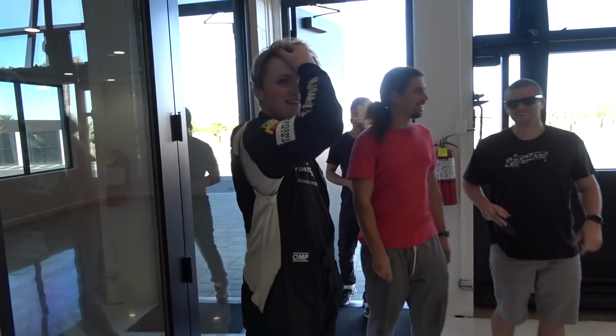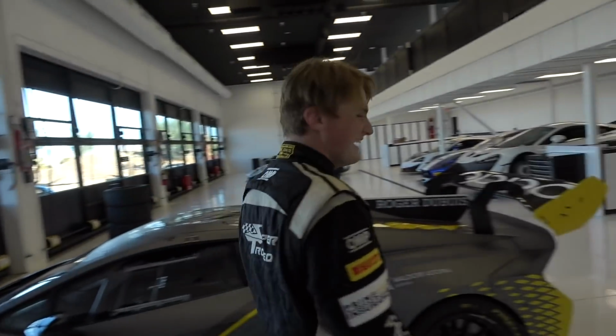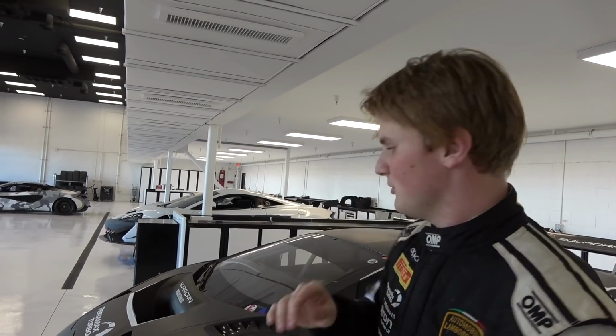All right, which one of these is yours, Taylor? That one. That is sick. The best one in it. Wait, so this is the Evo 2? So this is Super Trofeo Evo. This one is a Roger Dubuis collectible edition one. So they did 24 of these cars, I believe. Has the Evo body kit and all the Evo livery from what it debuted with.